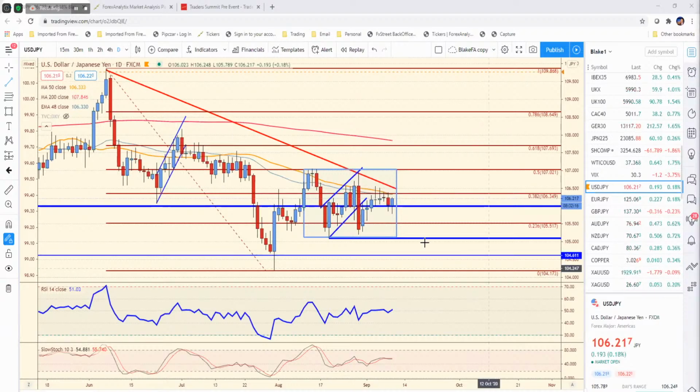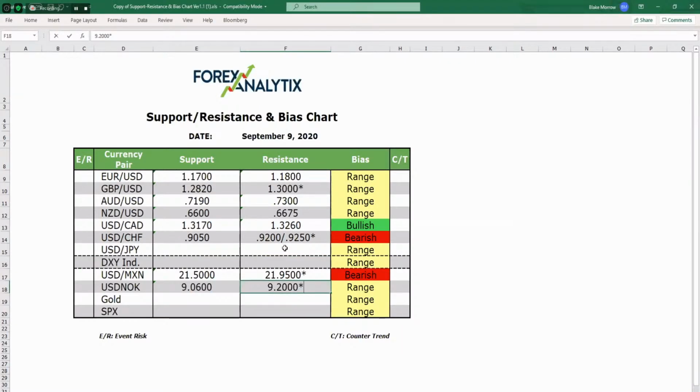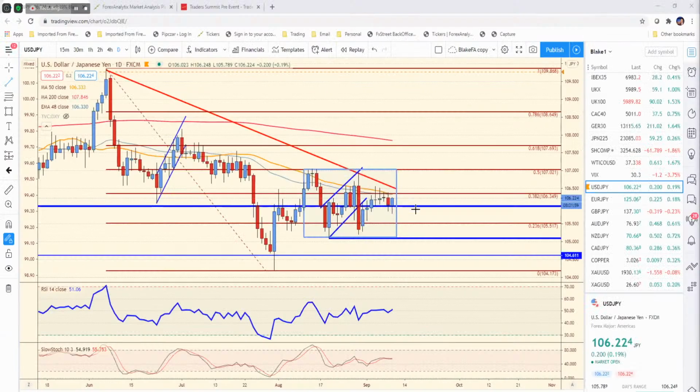We're getting a little bit of a bounce in the cable. 106.50 is still resistance, and support is going to be, obviously, down here at 105.10.